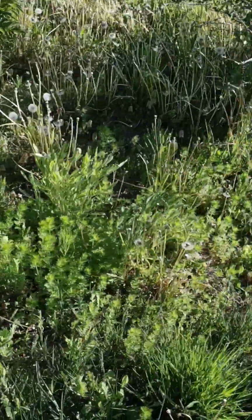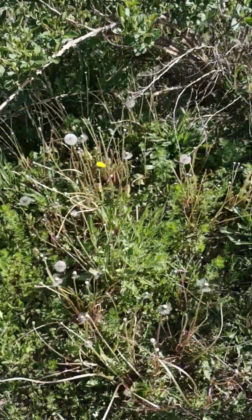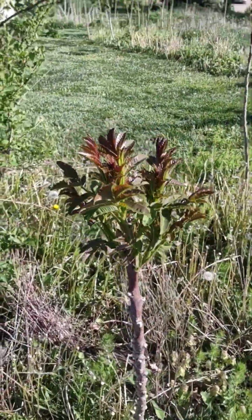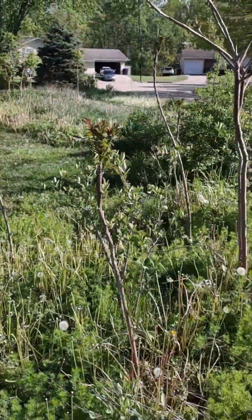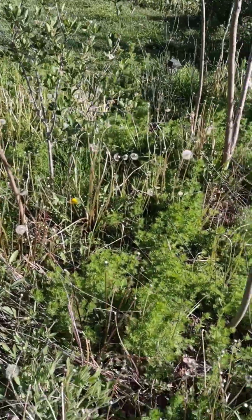Got a few poppies. We got bachelor's buttons like this guy. The ninebark is here but not flowering yet. Smooth sumac just starting to wake up. Running a little behind the staghorn, which you'll see here in a minute.